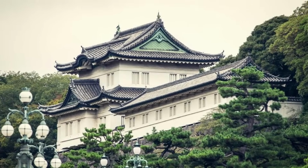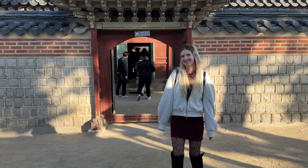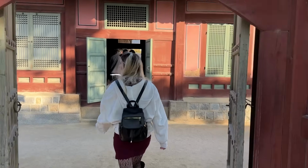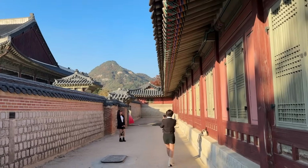So, I don't know if you guys have ever been to the Imperial Palace in Japan, but you can't really walk through it. It's still active. The royal family still lives there. You can really just go around the gardens and take a guided tour if you schedule it ahead of time. But the cool thing about this Imperial Palace is that you can literally walk through it. You can go down all the little alleyways, through the doorways. It's not in use anymore, so I really enjoy actually getting to walk around and experience it.